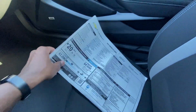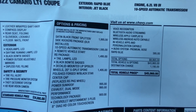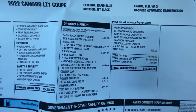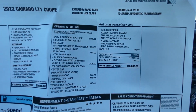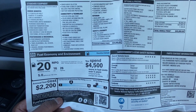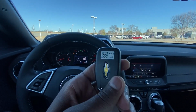And then we're gonna take a quick look at the window sticker here. Sticker's for $45,060. And then it just shows you have the dual mode exhaust, power sunroof, all those options there. I think I said those wheels were $19.95, but they're $14.95. And then it's $400 for the blue. And then your standard features there. And then finally, here's the key fob with remote start.